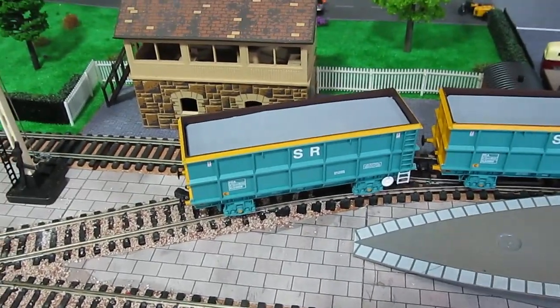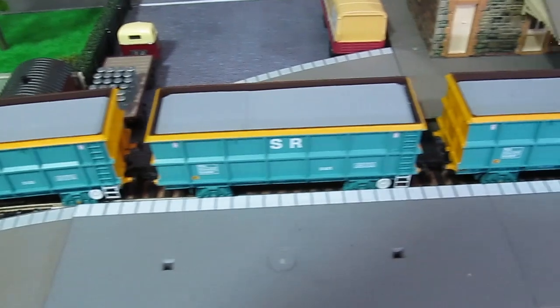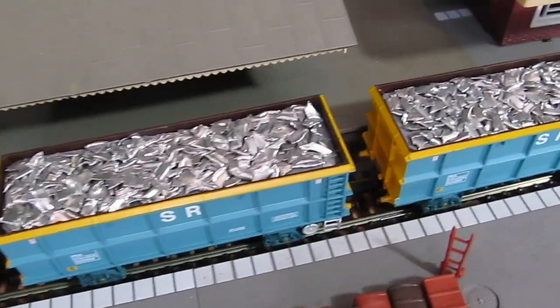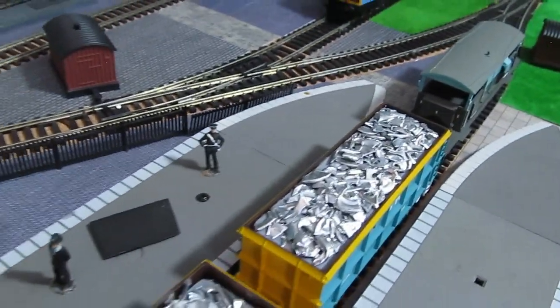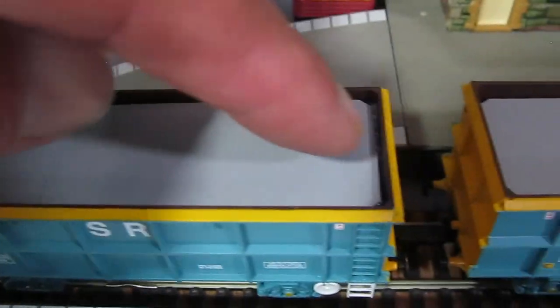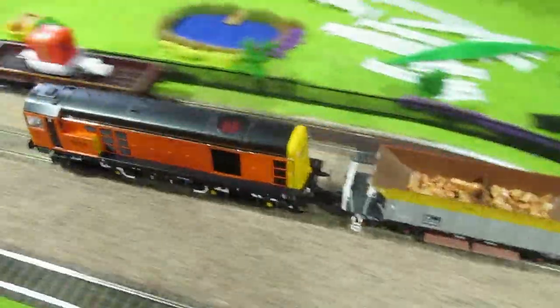These hoppers, Southern Region hoppers, these ones are empty. But look at this for scrap metal. Look at this, this is so impressive. Looks really good. What are they? Snipped-up wrinkled cans, wrinkles from these cans. Look at that, I think that looks really cool. And he's got a piece of foam covered with cardboard, sprayed grey, and the top layer of wrinkled cans. It's so effective. Ooh.